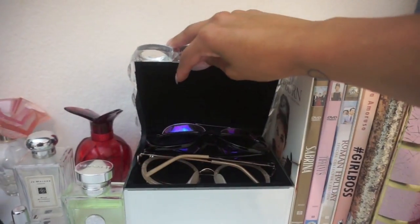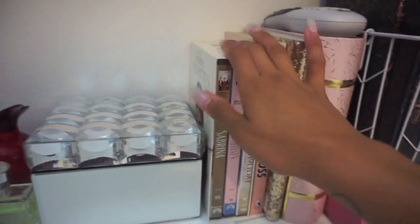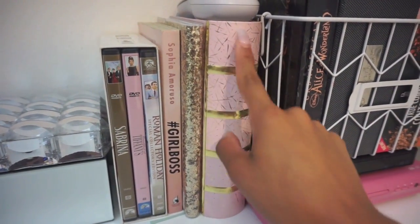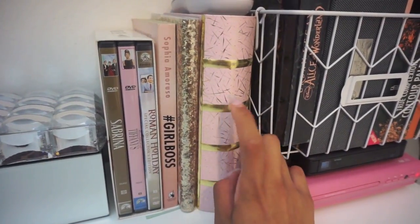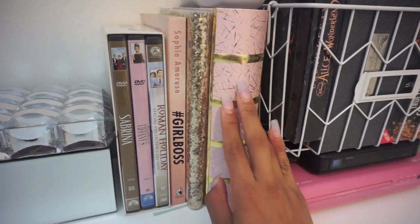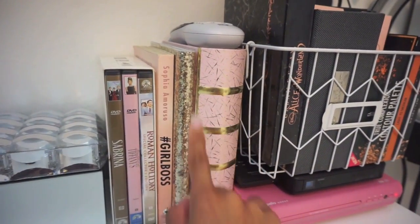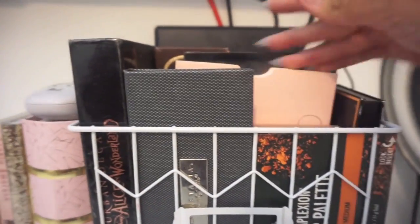These are my perfumes. This is a jewelry box my aunt got me, and I just keep more sunglasses in here. Breakfast at Tiffany's. I love Audrey Hepburn. This is a fake book that I keep my computer stuff in, so my cords and stuff I keep in here. It opens up. I'm not going to open it for you guys. My journal. My best friend bought me this book. And then this is the last of my makeup.